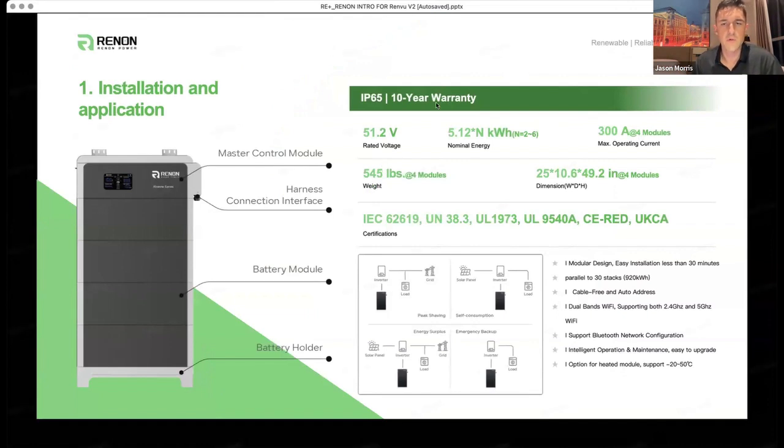So we have a rated voltage of 51.2, which is nice because the wiring is going to be 2 watt. So it's a little bit thinner than if it was a 48 volt system, which is going to make installation even easier. You can see here that when we break down the anatomy of the battery, starting from the top, we have the master control module. This is going to be the brains of the system. Again, we develop a lot of the software in-house.